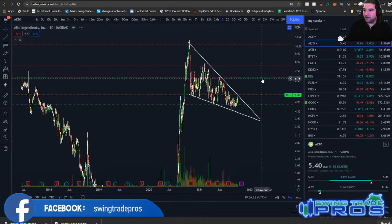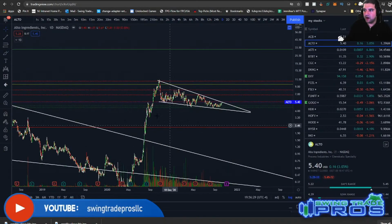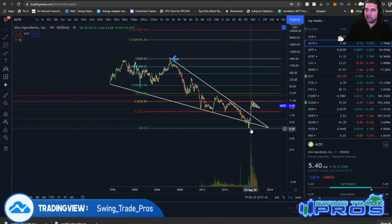Oh yeah, there was another stock that I was looking to buy. This didn't break out just yet. Looks like it's on the brink of breakout. It's ALTO. All right, this one looks good. The weekly looks very nice. You can see how perfect this wedge broke out. Look at that volume coming in here.